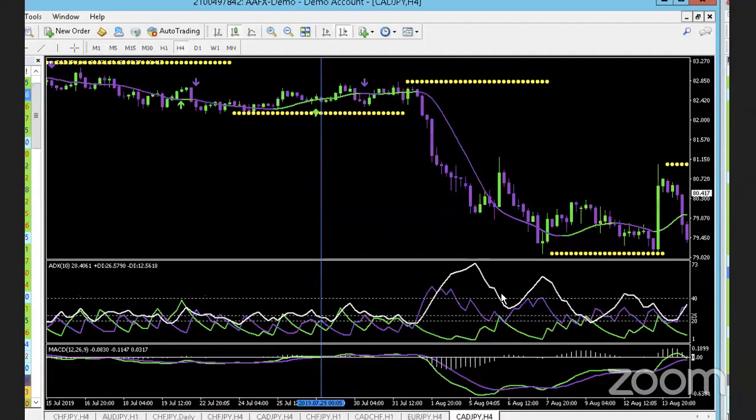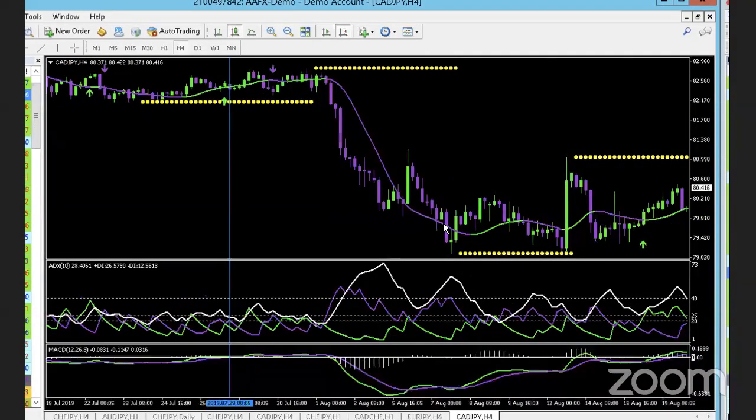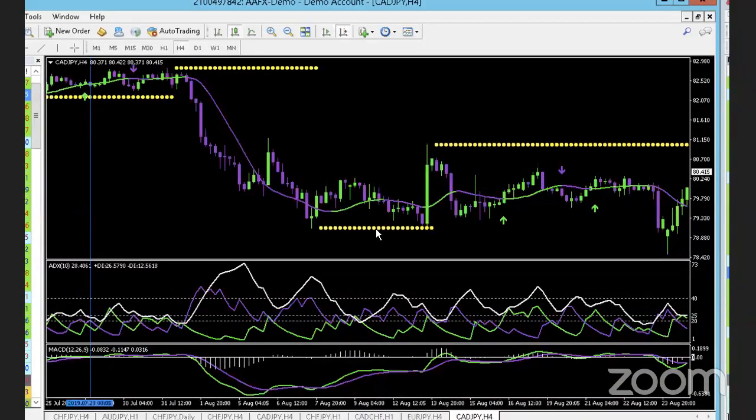You will click through 28 pairs based off of whichever ones you agree to trade, based off of whatever time frame you agree to trade. If you can say 1, 2, 3, 4, okay, I'm going to take this trade. If you can say 1, 2, 3, 4, 5, I'm going to take this trade. If it doesn't line up, I will not take this trade. That would be rule number 1.